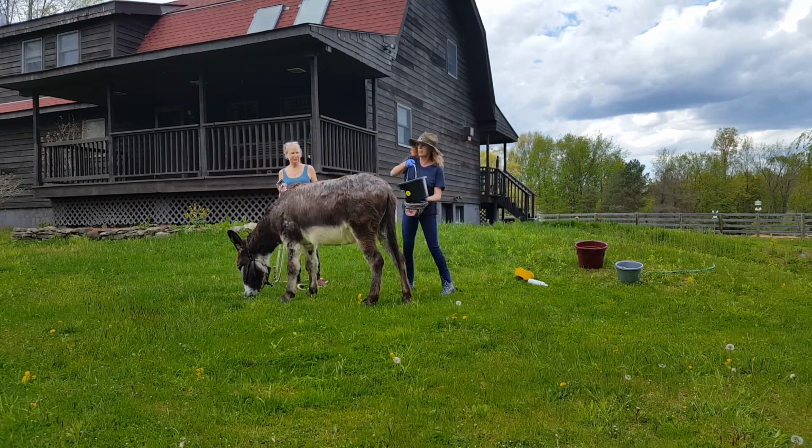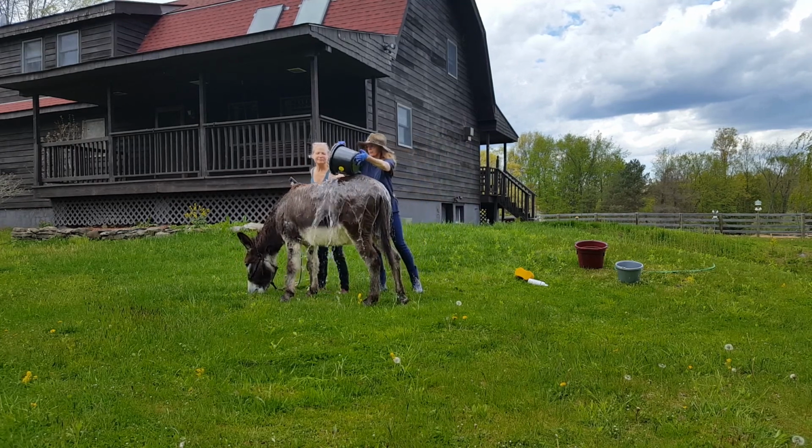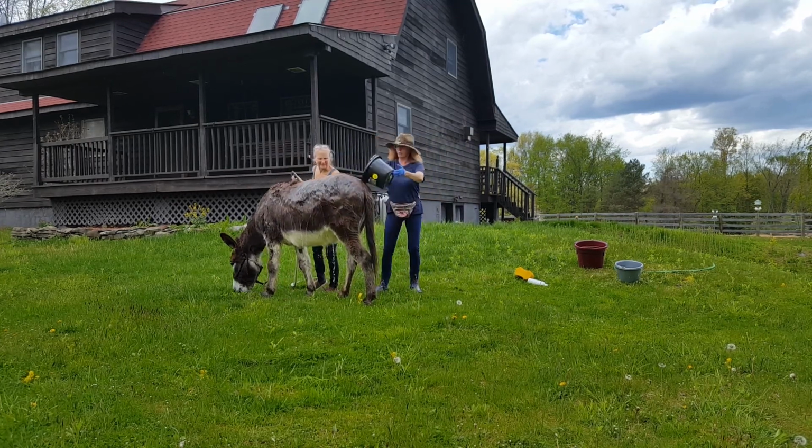Check the temperature of the water. This is a little warmer. I could, well, he doesn't like that as much. It's a little warmer. See what you have to do.